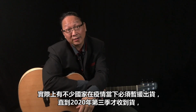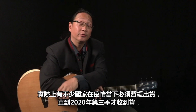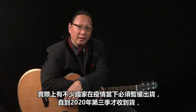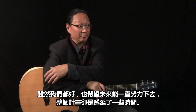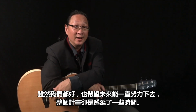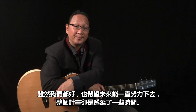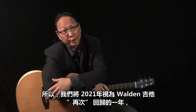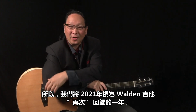There are many markets actually that had put their orders on hold that are just receiving their first guitars now. So we're considering all of 2020 a soft launch because although we're okay and we hopefully will have many years ahead of us, the whole project has been delayed a bit. So 2021 will be our relaunch of Walden guitars.